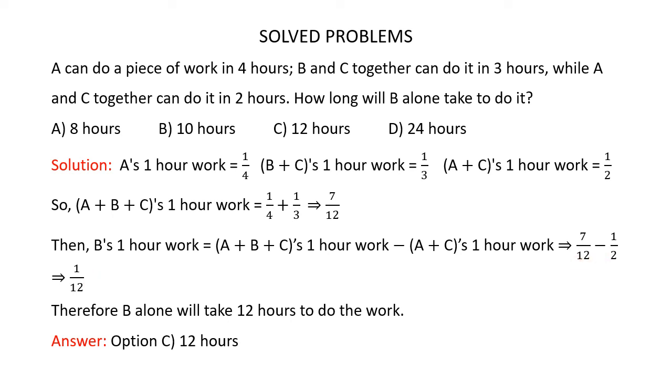Now we know that the time taken to complete a work is the reciprocal of 1 hour's work. So the reciprocal of 1 by 12 is 12. So B alone will take 12 hours to do the work. The correct answer is option C, 12 hours.